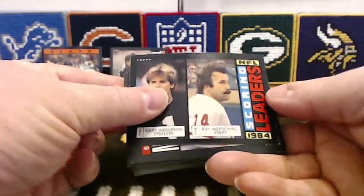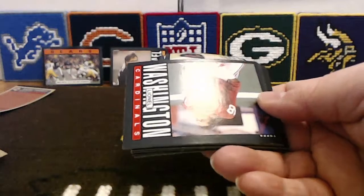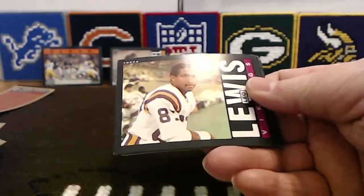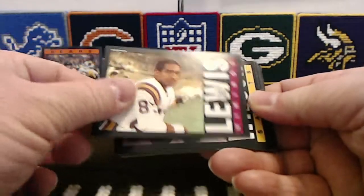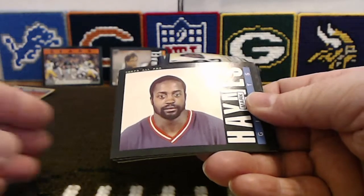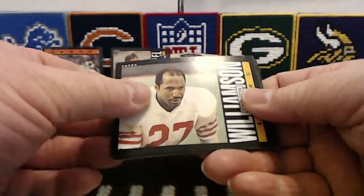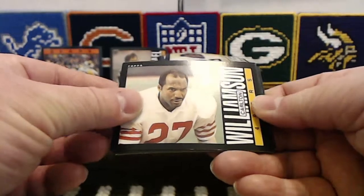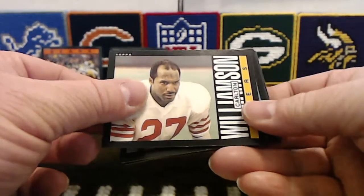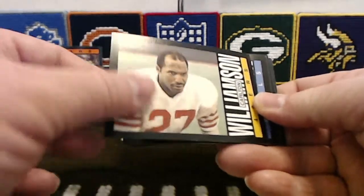Let's see here. Scoring leaders from 1984. Gary Anderson, Ray Wersching. Lionel Washington. Yeah, when these flip all over the place, they really flip. Leo Lewis. Dave Wilson. Mark Haynes. Lionel Manuel. This was the year, by the way, before the Giants made their run to win their first Super Bowl. And you can see the building blocks coming together for that team, too, which makes this set extra cool for me, anyway. Carlton Williamson.